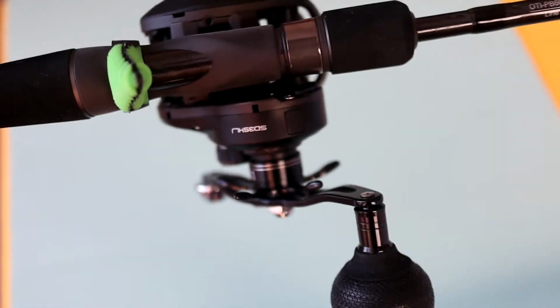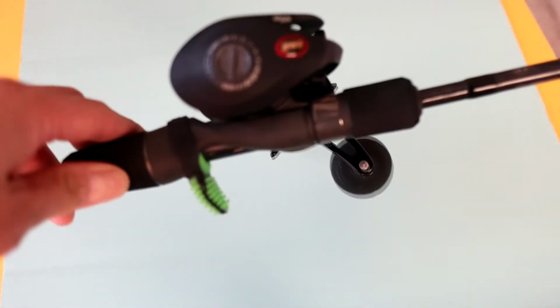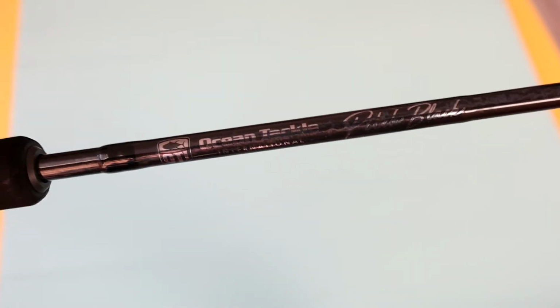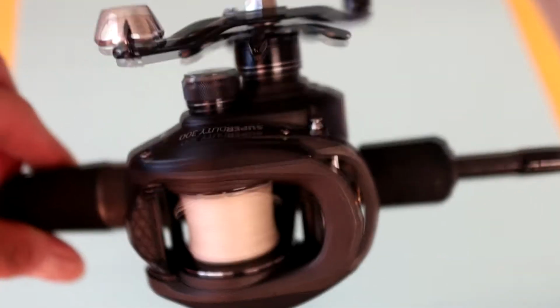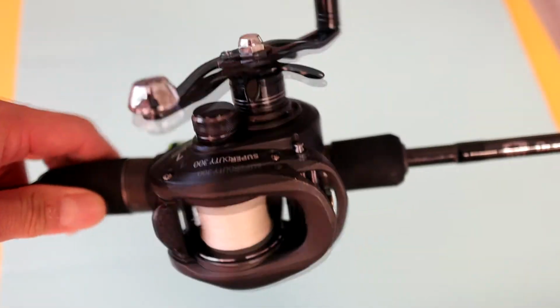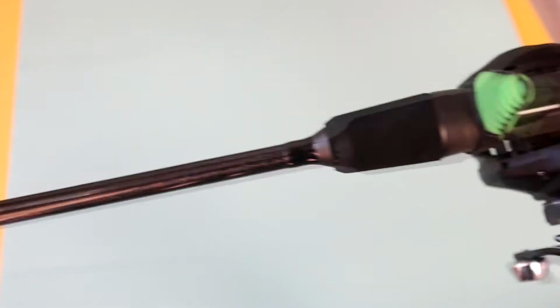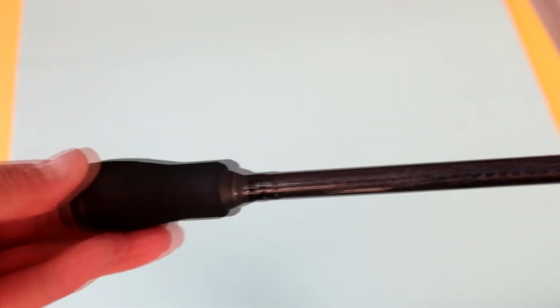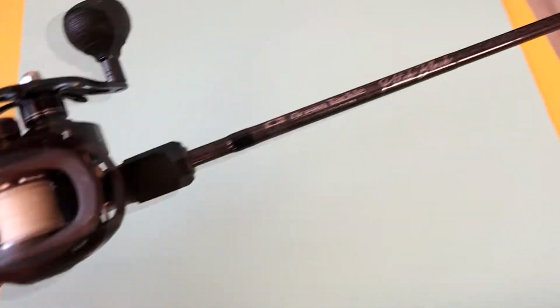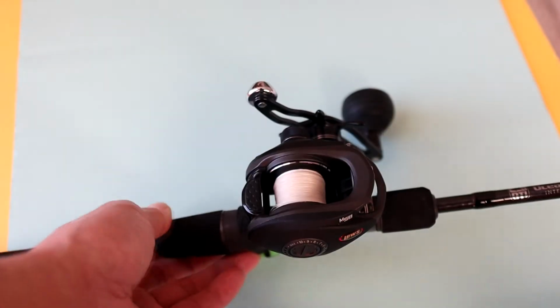Offshore Tako International rod that my wife got me, and then the Super Duty 300 reel that I bought. One of my favorite reels that I have. It's only about $130, and it's a solid reel that cranks. The drag goes up to, I think, 30 pounds or something like that. So yeah, it's more than capable of holding. It's a wide, I think, baitcast, and specifically made for big freshwater and saltwater fish.